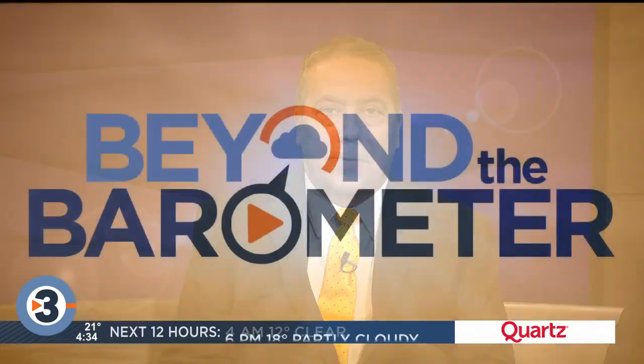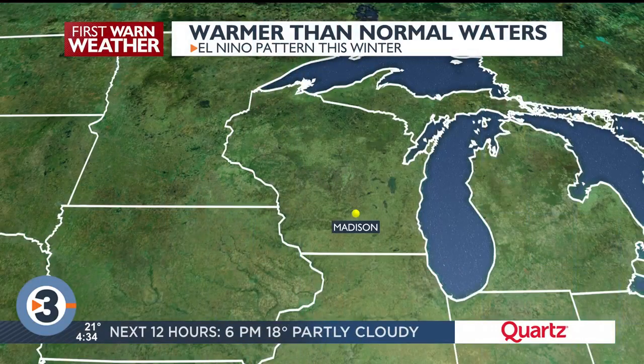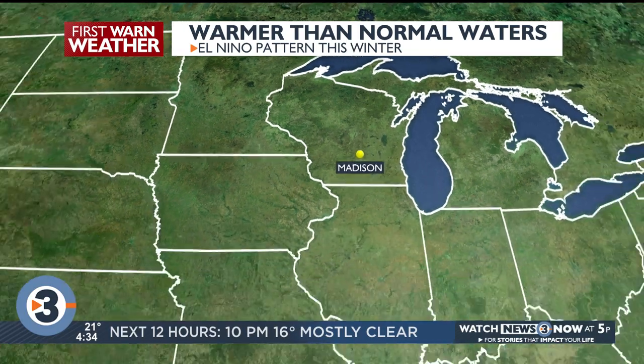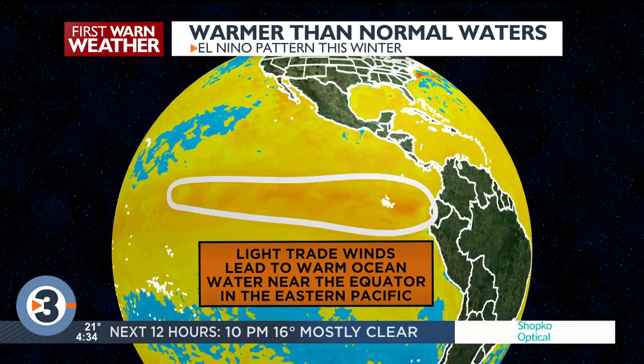So let's start out with the Beyond the Barometer segment here. The thing that we look for most of all to predict the overall winter outlook for the United States is the presence or absence of El Nino, and that is a warming of the waters of the Pacific Ocean way down around South America. So basically from South America westward into the Central Pacific Ocean.